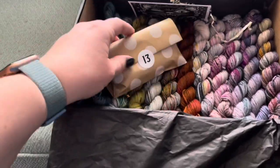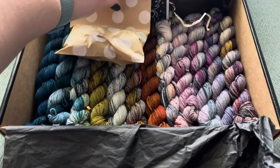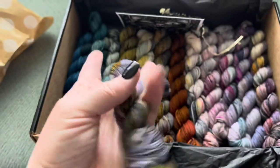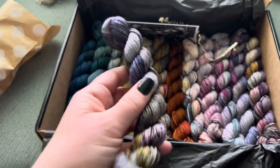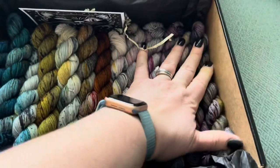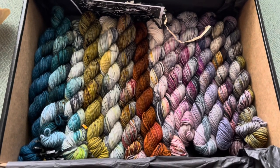If it's not purple, I'll be shocked. It's not purple. Not a tone, a solid purple like I thought. Oh, it's like tying in a little bit of this green. Very cool, Renee. There we go. All 13. Super beautiful.